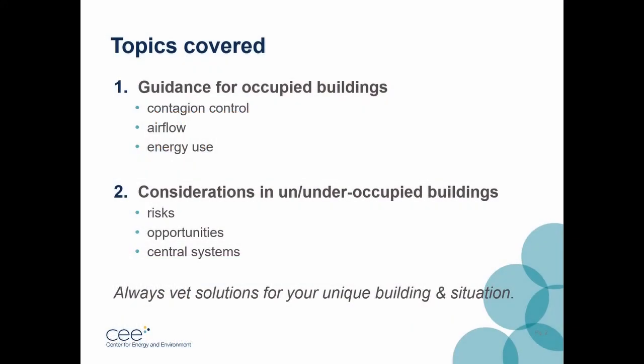We'll be covering some current guidance for occupied buildings as well as things you'll want to keep in mind for unoccupied or under-occupied buildings. Across the board, we want to stress that the information we're sharing today is general and may or may not be appropriate for your building. Every building and situation is unique, and all considerations require vetting by a qualified engineer. You can also call our team for a free conversation about your building's specific needs and opportunities during this unique time.